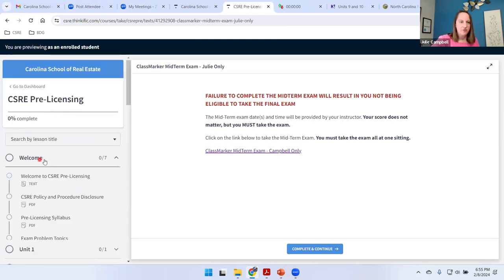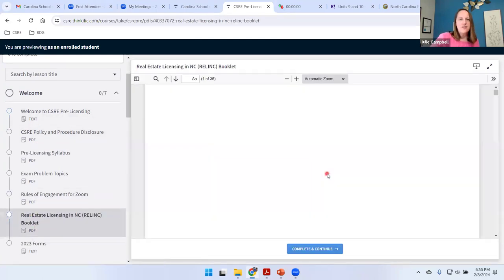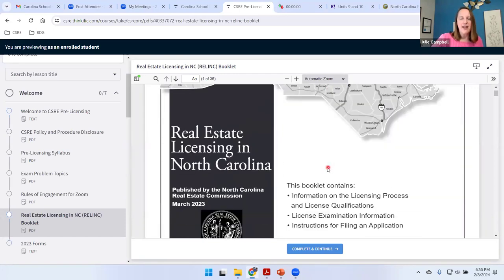Now I want to go up here for just a second on my learning system, and I'm up in the welcome section. And there's this booklet you guys have, Real Estate Licensing in North Carolina. You know, by now we like to make an acronym out of everything, right? So we call this our RELINC book, Real Estate Licensing in North Carolina. They're not going to update this book until March 1st, 2024.